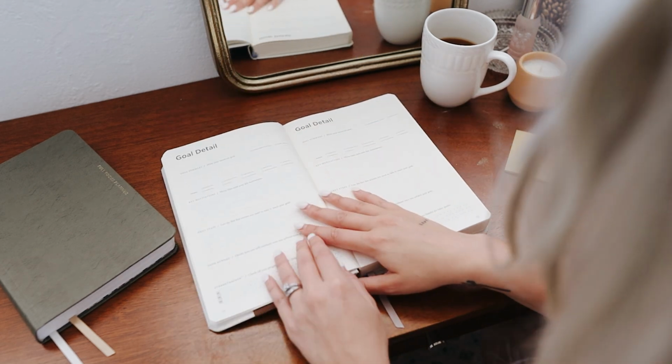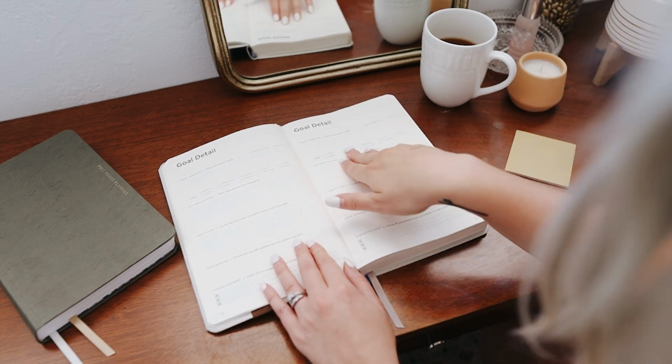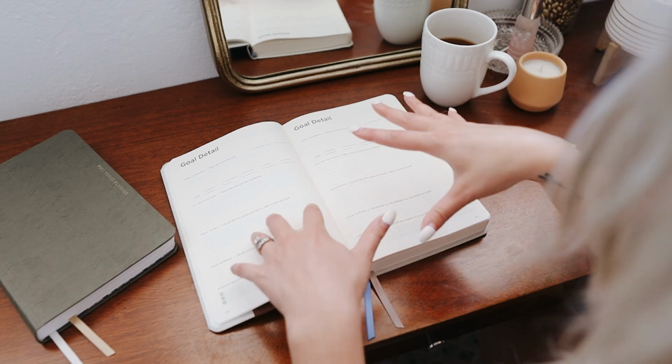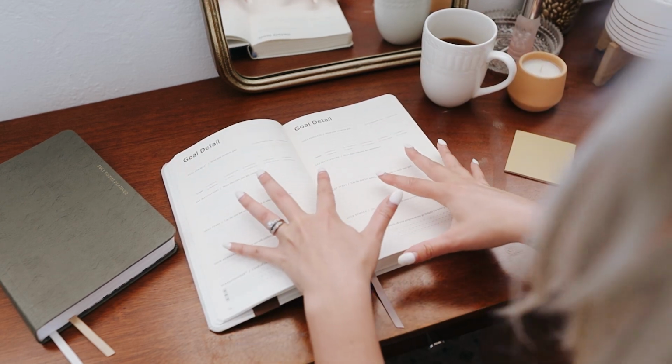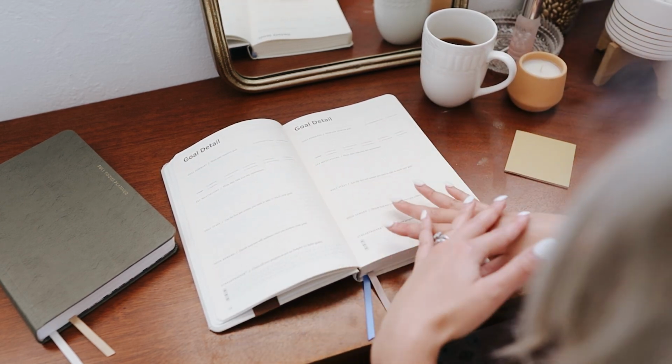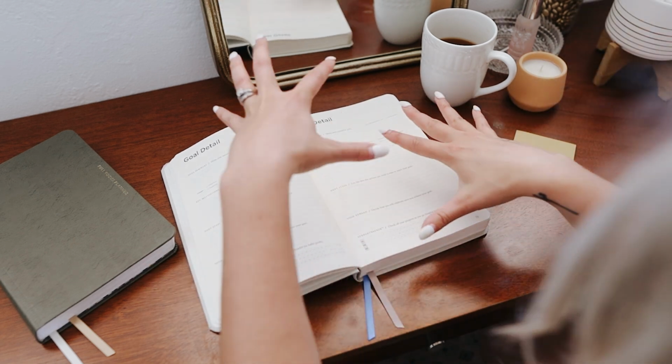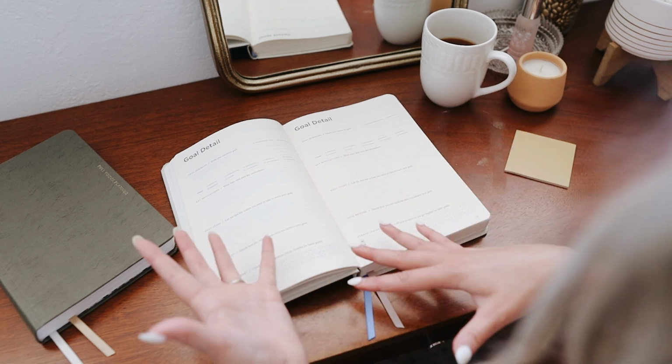But one thing that's really cool, so here is an example of your goal details. So I really love this because it goes into how to set actual goals. And one thing I really loved about the Full Focus Planner is they actually have training videos that walk you through how to set up goals, how to set up your Full Focus Planner. So definitely check those out as well.